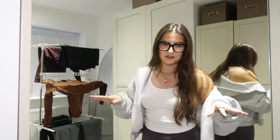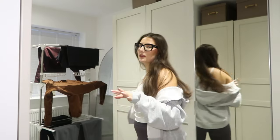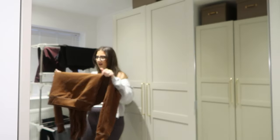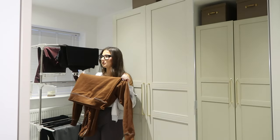But anyway, first things first, whilst I chat to you, I'm actually just going to put the washing away. I always leave the washing in here just because it's a good room to put the washing dryer thing in.